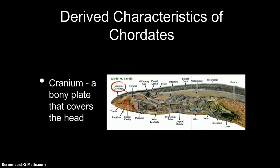Now we're going to get into some of the derived characteristics of chordates. So not all chordates have a cranium, but most do, and probably all of the ones you've heard of do. A cranium is something that's going to protect the sensitive organs in the head. So why would a chordate want to have a cranium? Well, if you have a bundle of nerves located near the head or any sensitive organs such as eyes, you're going to want to protect those.